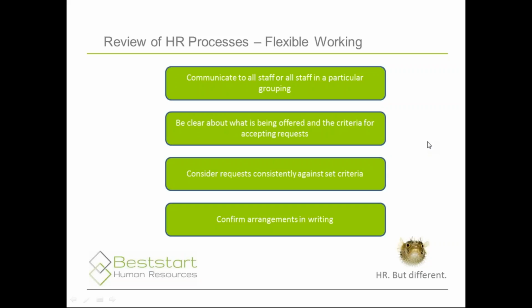Now, for most organisations and most schools I work with, that hasn't been a welcome introduction. And I'm quite used to many of my clients groaning when they receive a request as yet more admin and, goodness me, how am I going to make that work? However, I'd like to suggest that in circumstances when you are looking to reduce costs, a flexible working request could be an absolute godsend if we deal with it in a positive way.